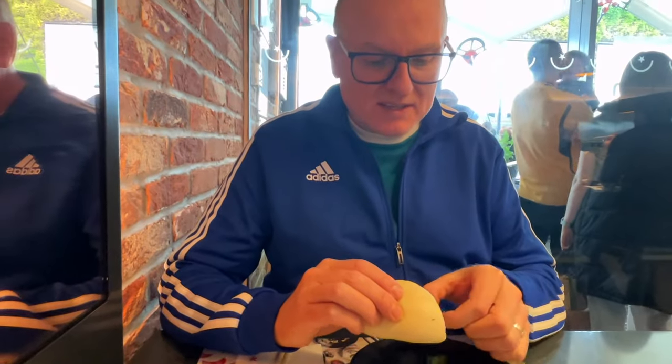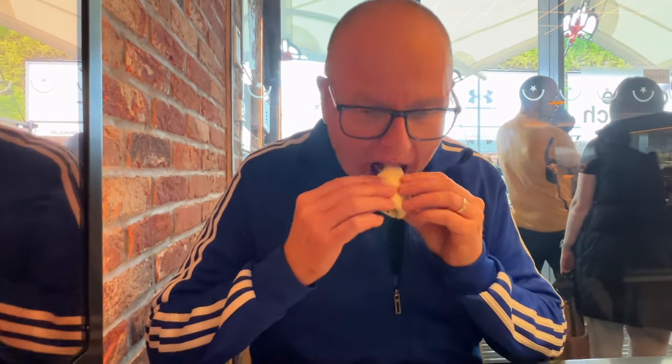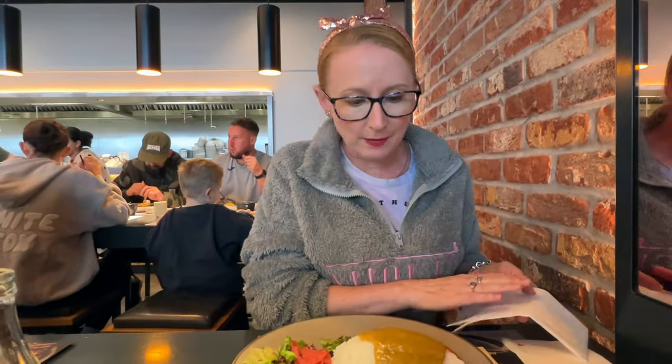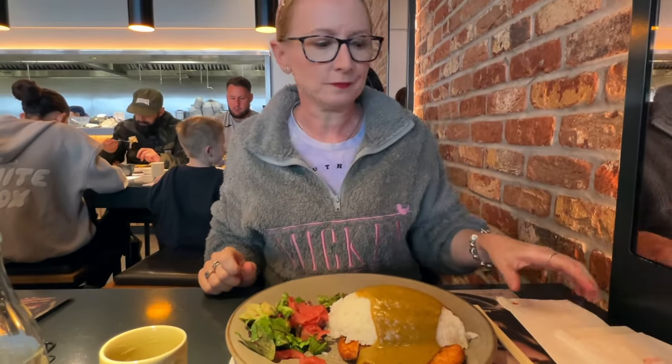First time in Wagamama. They put cucumber in it. I love the way you've taken out two bits of cucumber when it's full. But you can't really taste it. It's lovely, isn't it? Very fluffy bun. Yep, that's a good start. Absolutely delicious. One of your favourites, isn't it? I'm very basic in Wagamama. It's got to be the katsu curry. It's pretty much your favourite curry of all time, isn't it? I think so.